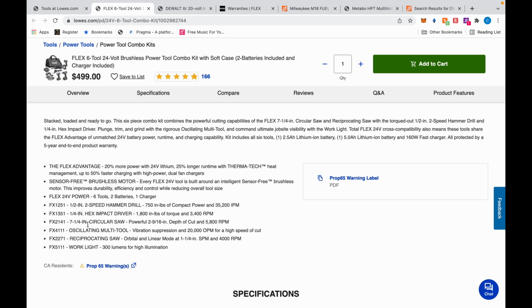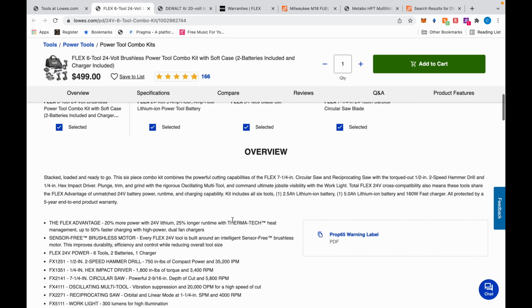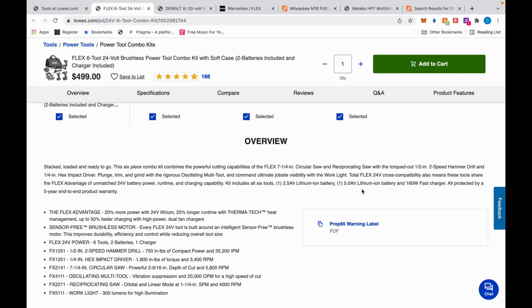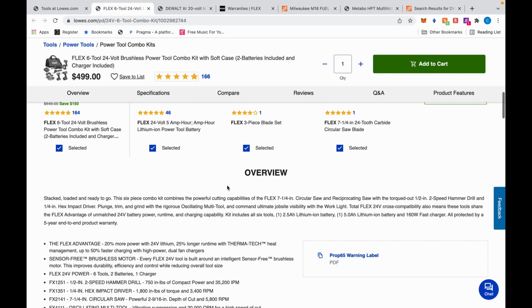So okay, yeah, the circular saw, oscillating tool, 20,000 OPM. And the work light's 300 lumens. I think that Skil was like 170, something like that. And yeah, this is $499. You get a 2.5 amp hour battery and a 5 amp hour battery and a fast charger. I think those battery selections could have been better, but I get it. You want a smaller one for weight and balance, and then you have the big boy. But generally, kits like this come with two 5 amp hour batteries, so that's not entirely comparable. But again, you're getting a lot of tools. You're getting some powerful tools.